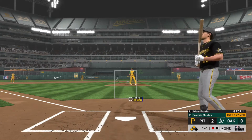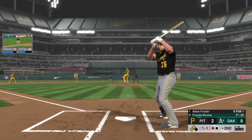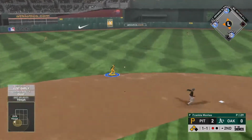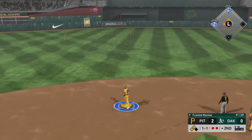And that misses 1-1. Swing and a liner. But unfortunately, right at the shortstop for the second out.